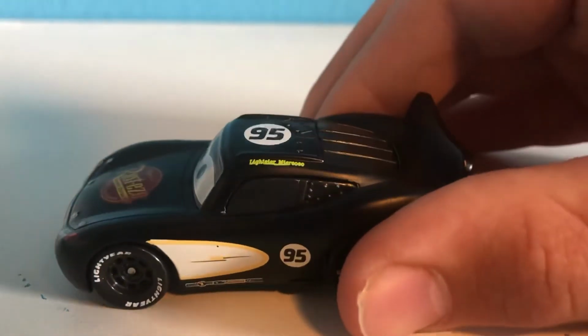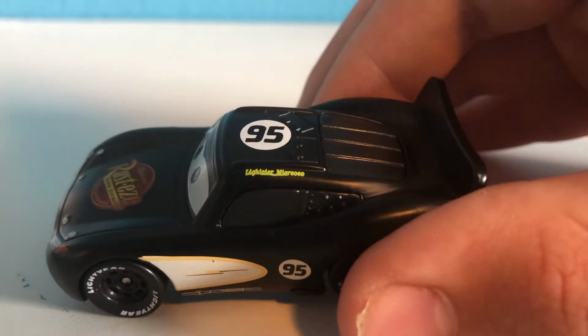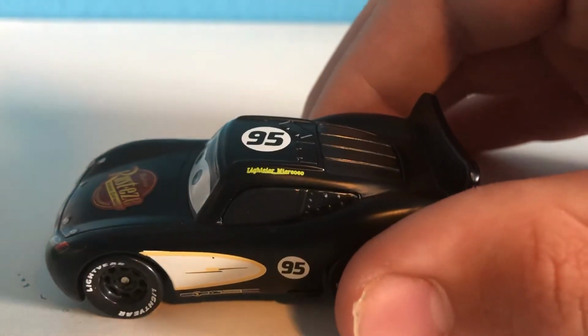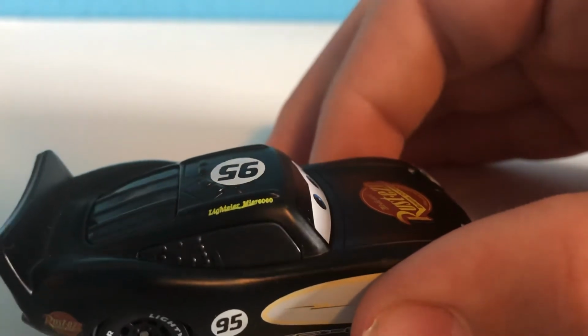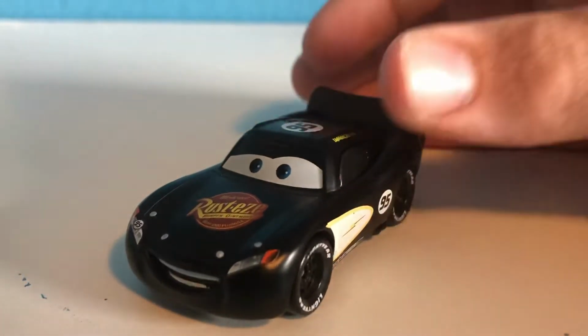What does it say? It does not say Lightning McQueen. It says Lightster McRero, something along the lines of that. I can't even read it. It's all kind of jumbled together. Lightster. I'm not sure. Lightester. I'm not sure what that says. It's definitely not Lightning McQueen though.